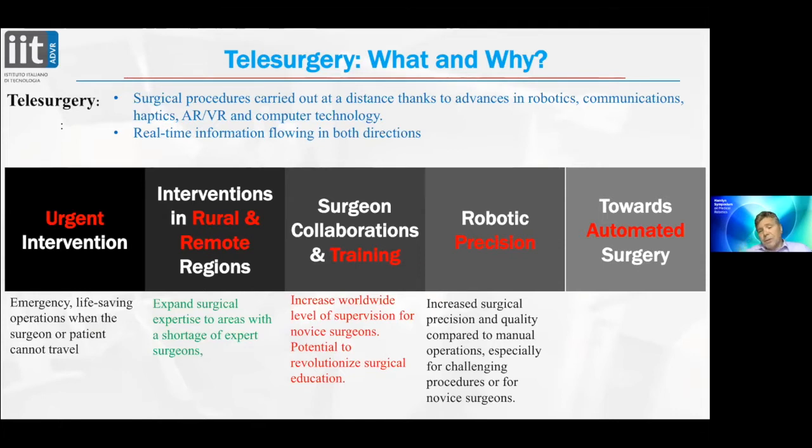We actually want to look at why we use telesurgery. There are several good reasons. The first is for urgent interventions. When you have an emergency, a life-threatening situation, it may be impossible to move the patient or the surgeon fast enough to be able to save a life. And so telesurgery would allow that to take place.